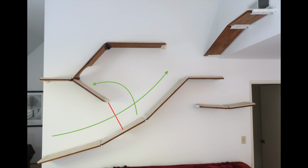Gauging the distance of the 20-inch shelf to the ramp was a very important consideration. I wanted it far enough away from the ramp that it wouldn't interfere with the cats when they were really running, but also close enough that it was a reasonable maneuver for them to get up from the ramp or down to the ramp. So gauging that is a matter of knowing the size of your cats and their abilities.